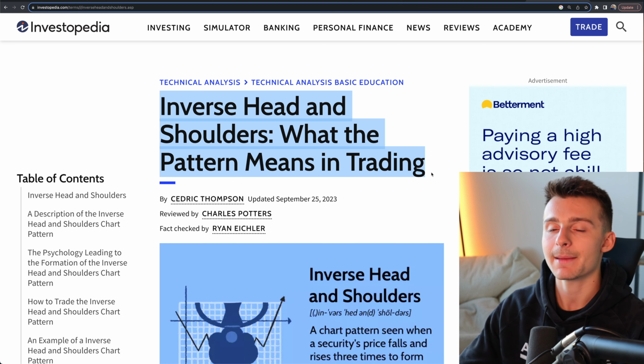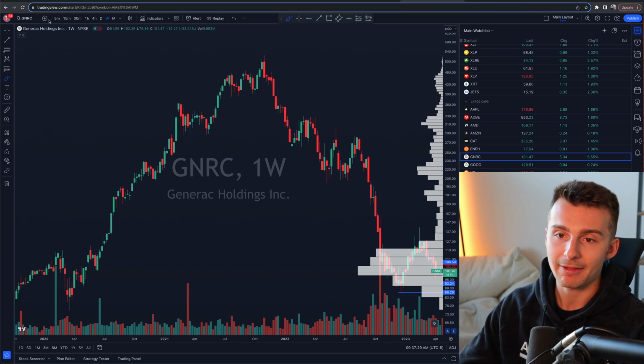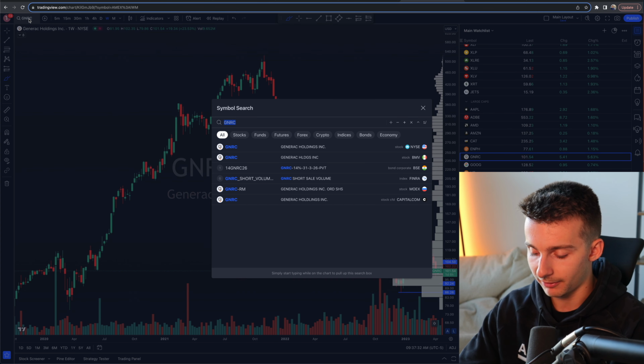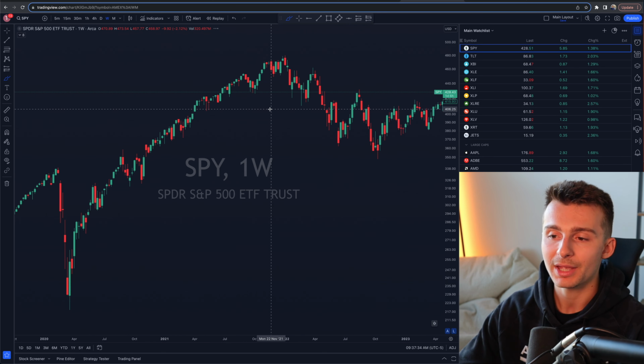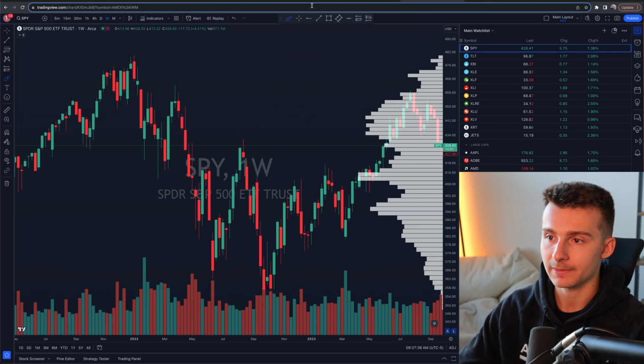Number 2, the inverse head and shoulders pattern. Now, this is a bullish reversal or breakout pattern, if you will, and we're going to dive right on into it. So the first example that I want to show you is on the S&P 500 weekly chart. You can look at a daily chart. It's going to look very similar.